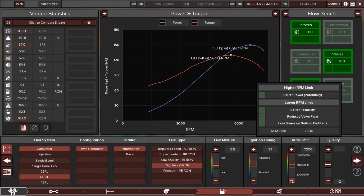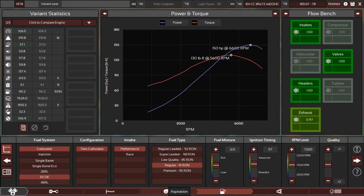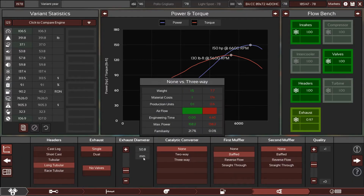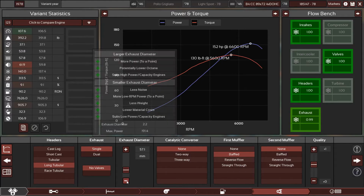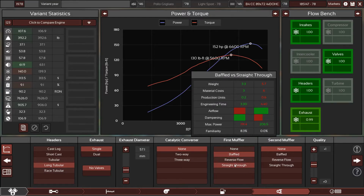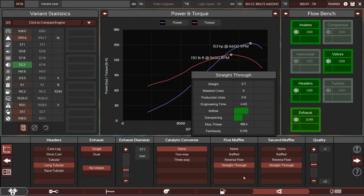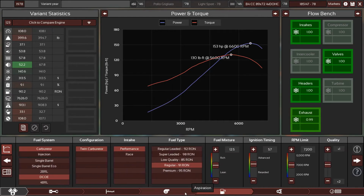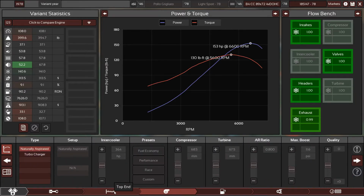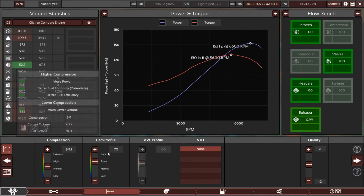Well, they really like having more overdrive. Expand the exhaust slightly. Add a second muffler. No need for the catalytic converter yet. Ooh, we have turbochargers now. Oh, we can have fun with that.